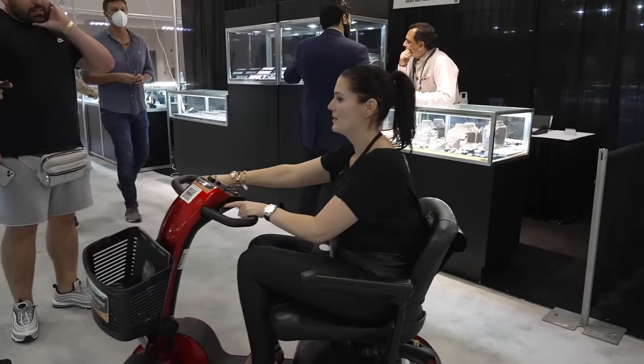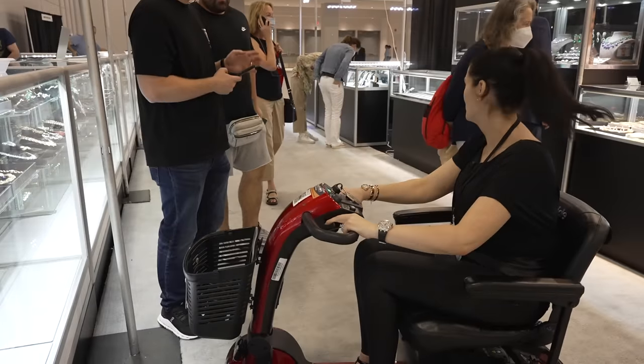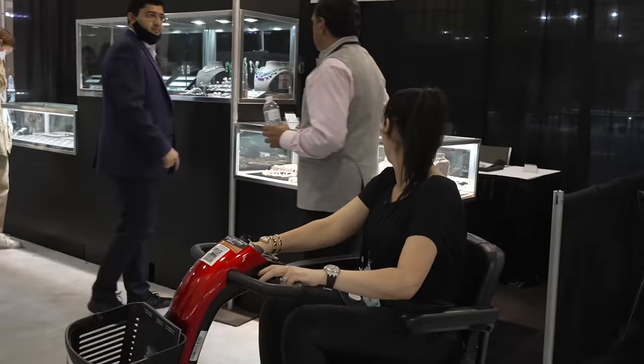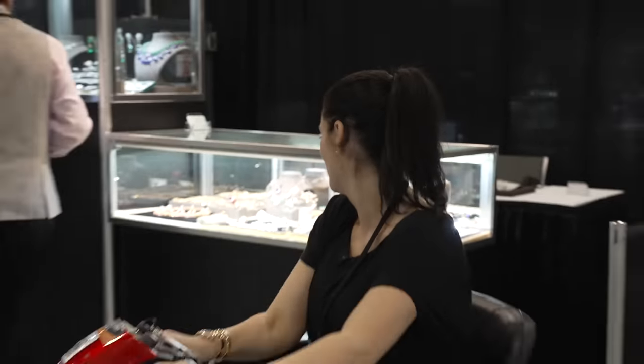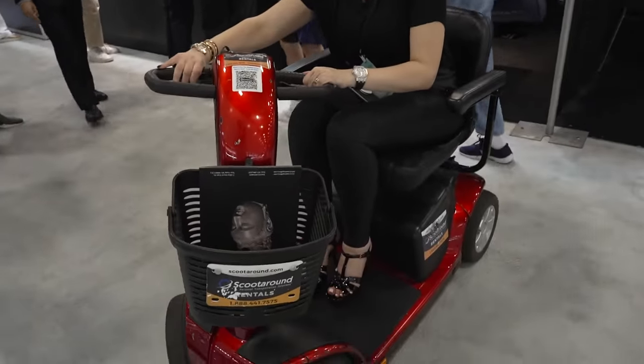Sorry, I'm trying to do a... It's hard to do without mirrors. Oops. This is too risky. Abort. This was a lot harder than I thought. You try reversing without mirrors. Anna, that thing is not hard to drive, Anna. Like, honestly.